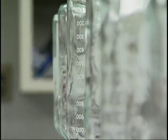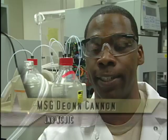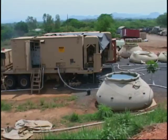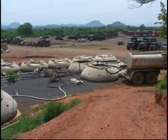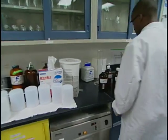The samples we receive from the field are air samples, water samples, soil samples. These samples are critical to the commanders because they need to know if they are able to build some apparatus or build a headquarters or something in that particular area.